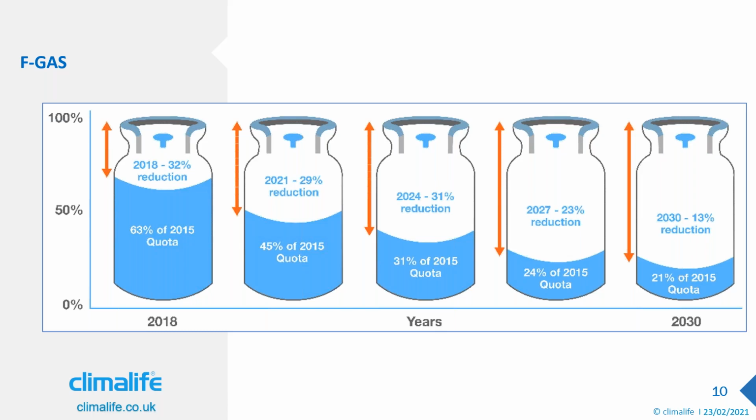As from the 1st of January, there has been a further 29% cut in available quota. This will take us to a total 45% reduction in quota from the original 2015 calculation. You will see from the slide that in just under 3 years' time, we will also see a further 31% reduction in quota. Now, whilst those figures seem alarming, actually, we already have the products which will allow for these quota reductions to successfully work.